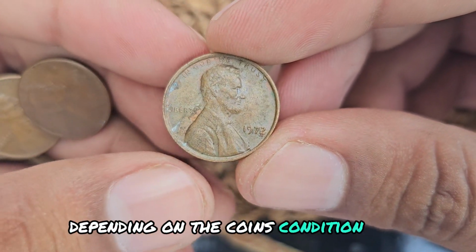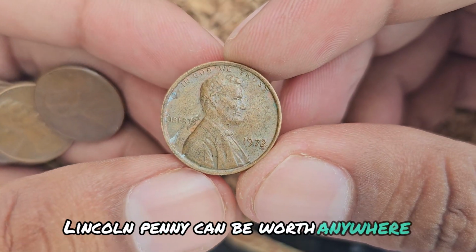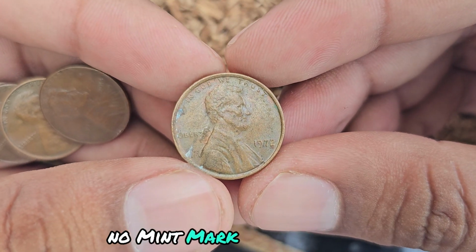Depending on the coin's condition and rarity, a 1972 no-mint mark Lincoln penny can be worth anywhere from a few dollars to a couple hundred dollars. What factors can affect the value of a 1972 no-mint mark Lincoln penny?